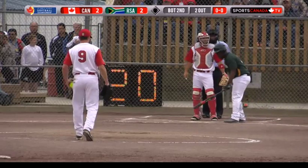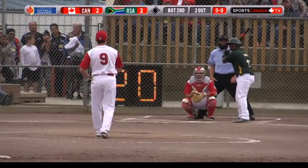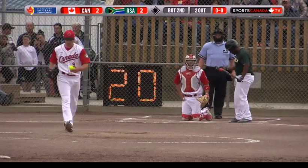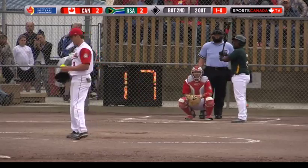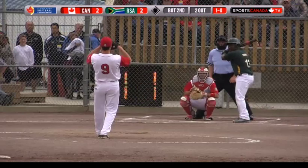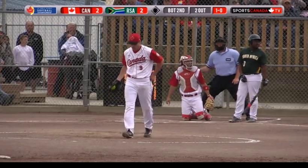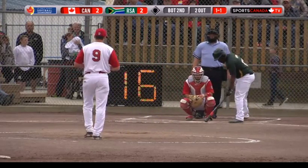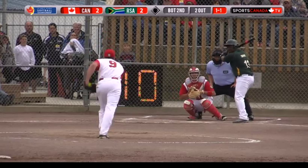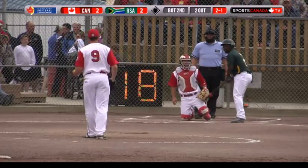Again, just trying to find his timing. And a ball. Back in 2013, Joe, last time South Africa was here at the World Championships, they upset Team USA 5-3. So they've been in these big games, in these David versus Goliath games, and come up with wins before. So Canada have to be careful and work to their strengths here. 1-1 pitch, rise misses. Chipapi lays off as he's the 9 hitter in the order.